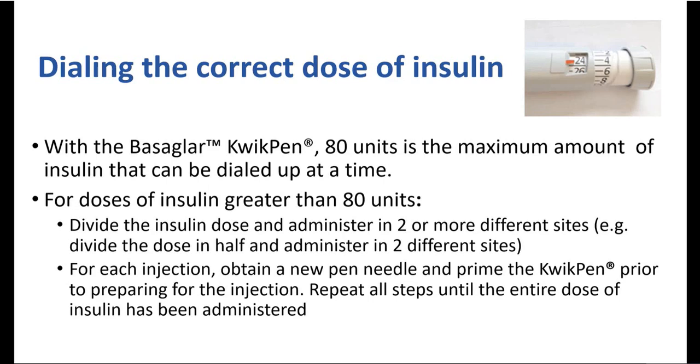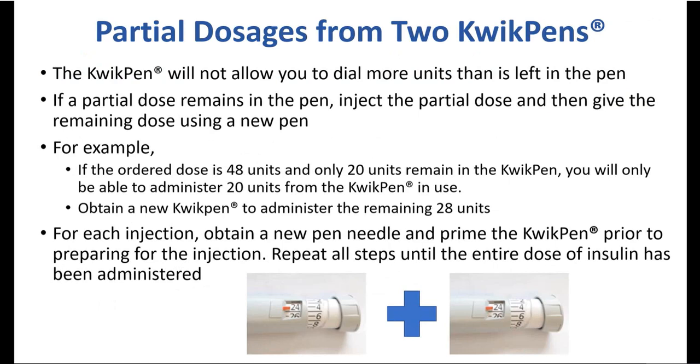The QuickPen will not allow you to dial more units than is left in the pen. If a partial dose remains in the pen, inject the partial dose and then give the remaining dose using a new QuickPen. So for example, if the ordered dose of glargine insulin is 48 units and there's only 20 units remaining in the QuickPen in use, you will only be able to obtain and administer 20 units from that pen. A new QuickPen will need to be obtained from the fridge, and the 28 units administered from it after attaching a new pen needle and priming the new QuickPen.